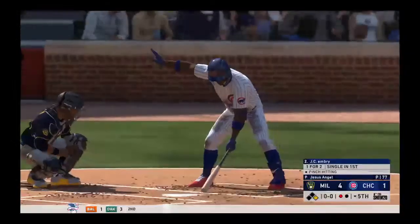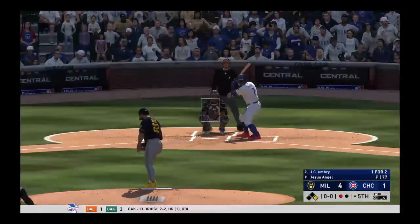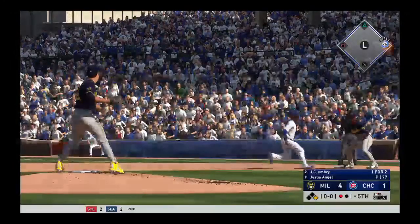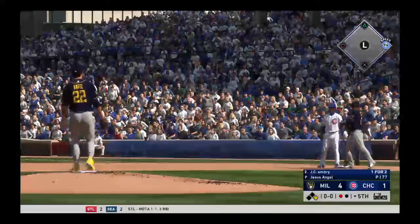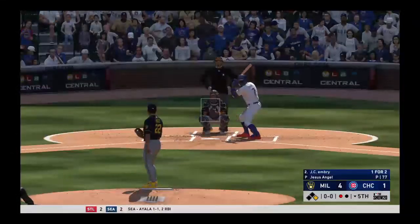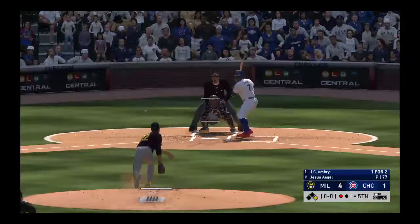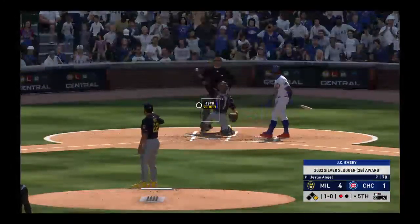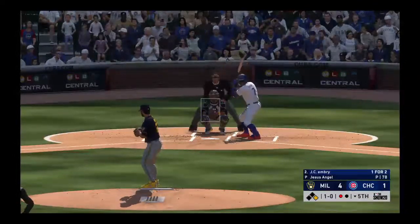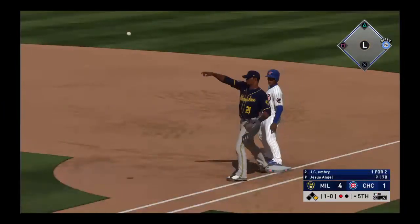So striding in, J.C. Embry, last year's recipient of the Silver Slugger Award for NL second baseman. Before the first pitch, a check at first, and he's back easily. Here's the first pitch to him. Clearly trying to control the running game with the slide step here. Yeah, that's a good way of trying to control the running game, Matt. The problem with it, though, it has a tendency to throw your command off because you're worrying about that runner on base.